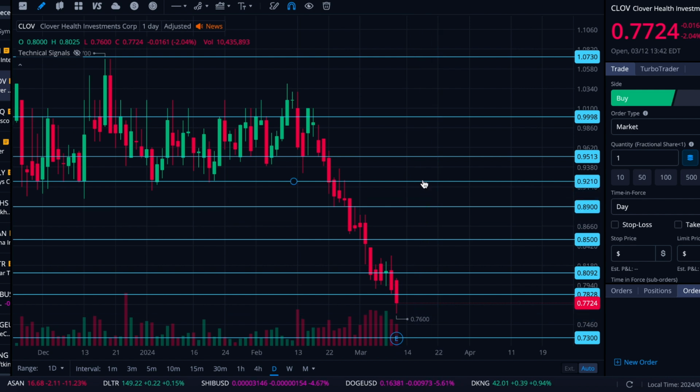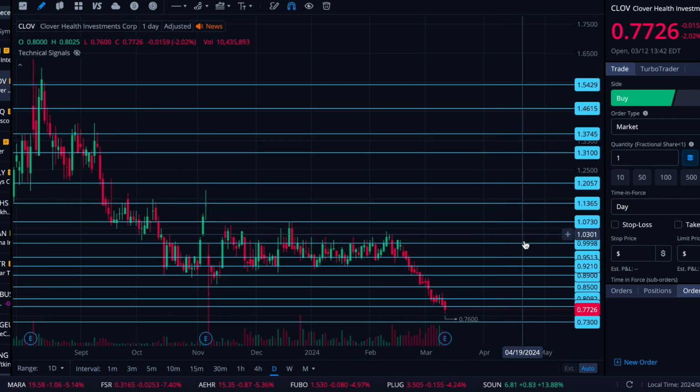Now, if it does recover to that 92 level, whether that's off of the earnings itself, or on the back of some tailwinds that CLOV gets coming out of earnings, the next level is up 95, basically $100, 107, and then like I said, we have a ton of them because we've been tracking CLOV for so long.